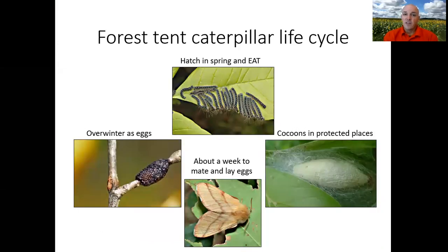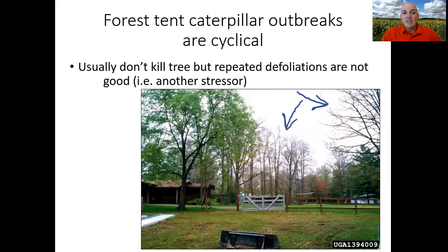This life cycle is fairly typical. They overwinter as this little egg mass on a branch. In the spring, they hatch and they eat. That's the caterpillar's only job. For all caterpillars, their job is to eat and get as big as they can, and then they'll make their cocoon or their chrysalis. And then they emerge from the cocoon or chrysalis, they mate, lay eggs again. Now these outbreaks are cyclical, so that means they can come and they go, right?